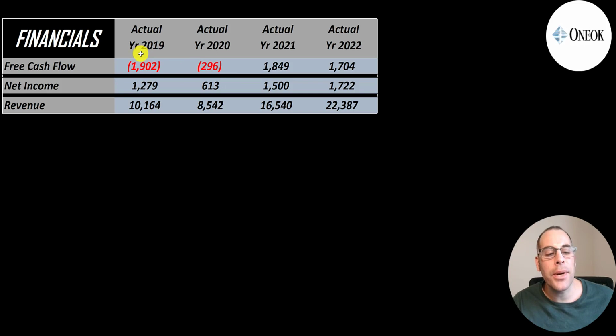They did have negative free cash flow in 2019 and 2020, a really big negative in 2019. But they did have positive net income, so it does indicate they invested a lot into CapEx. Cash flow became positive in 2021 at 1.8 billion, dropping a little to 1.7 billion in 2022.